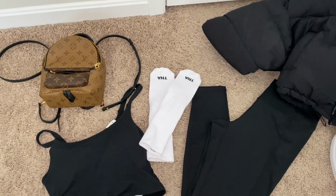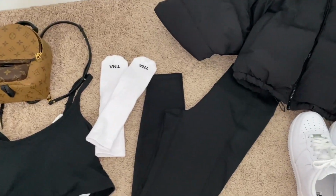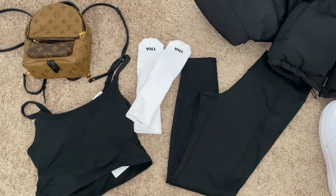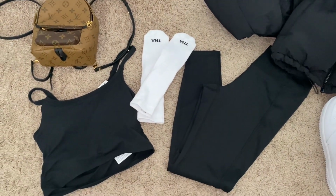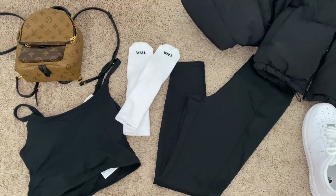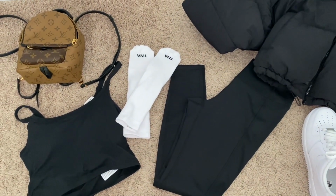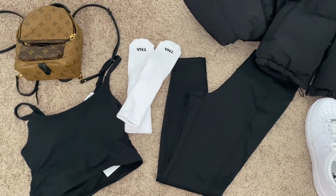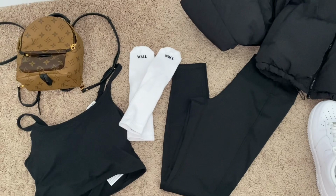Today we are starting this off getting ready. I'm running a little behind, that's why I'm not doing a formal intro, but we are going to be going to the Cherry Blossom Festival in Washington, D.C. today. So I just wanted to start off, at least show you what I'm wearing today.